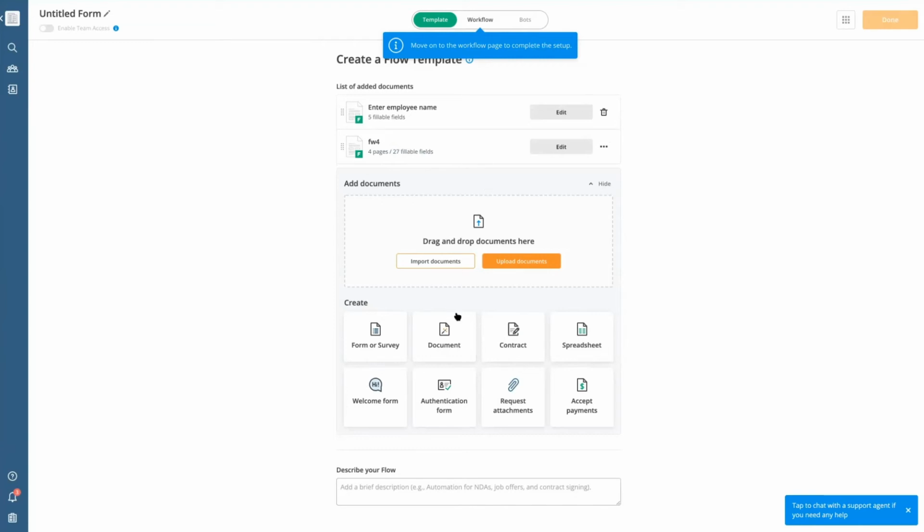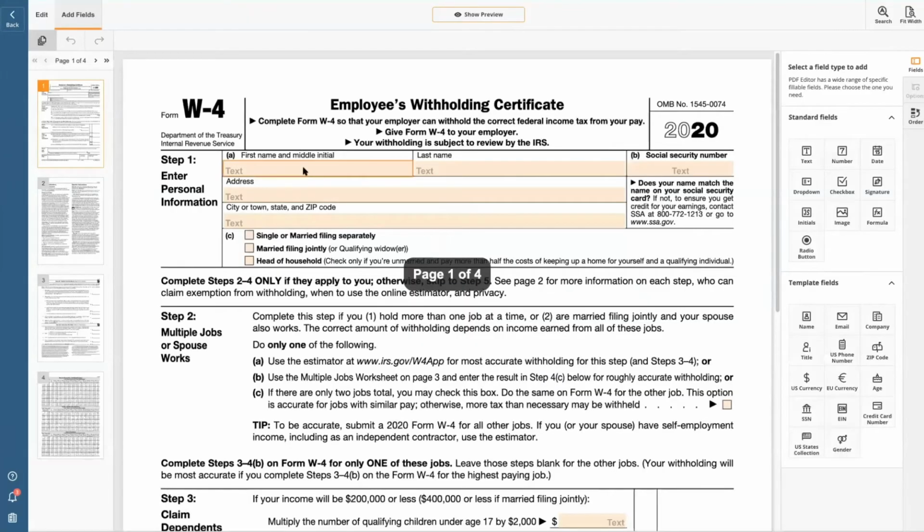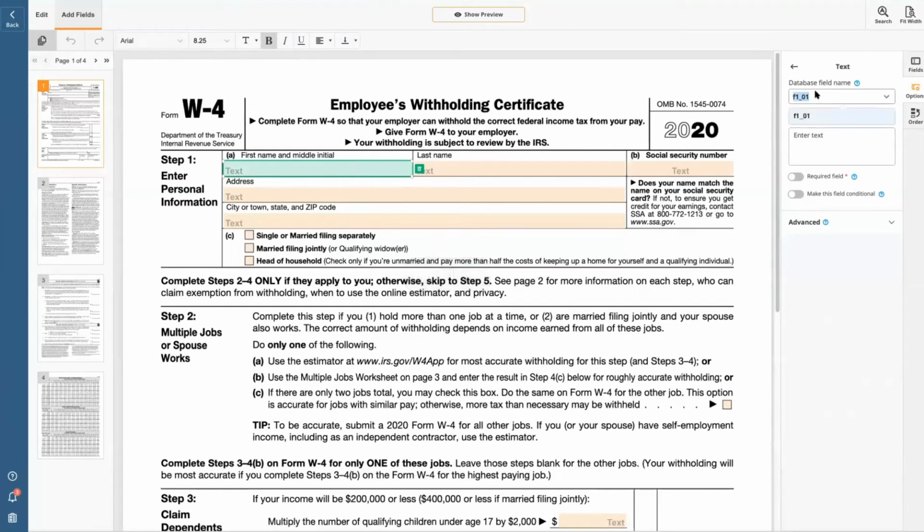When you get more advanced with airSlate, we can also generate documents from scratch from a Word document. And we can also work with contracts or spreadsheets directly in the tool to do negotiations or calculations on data. So here, I'm really just going to name these two fields, first name and last name, not use the IRS code names that they have.